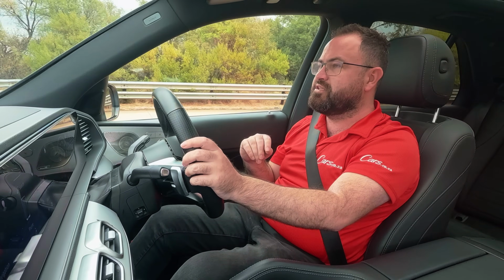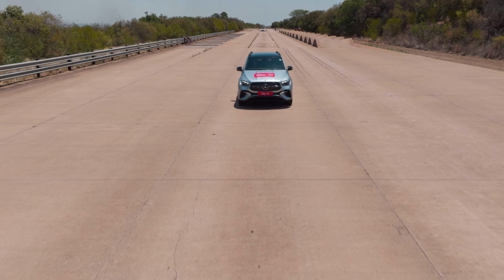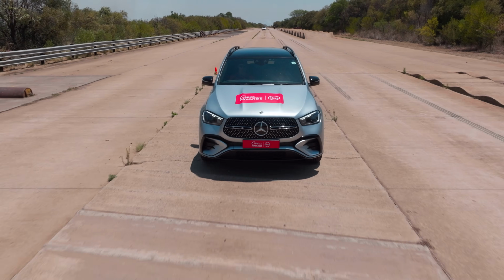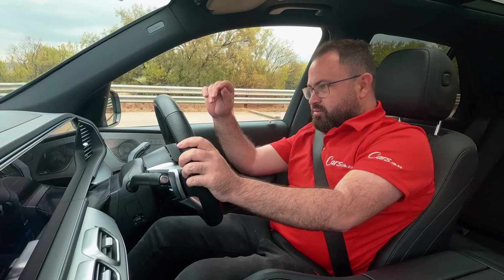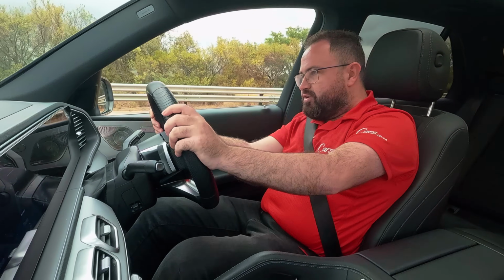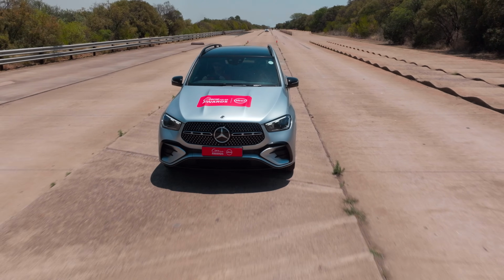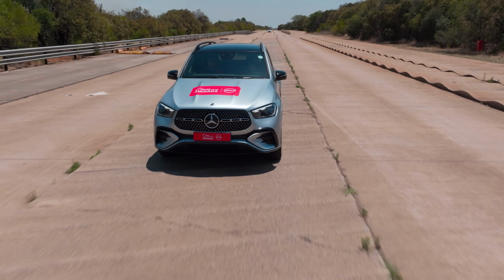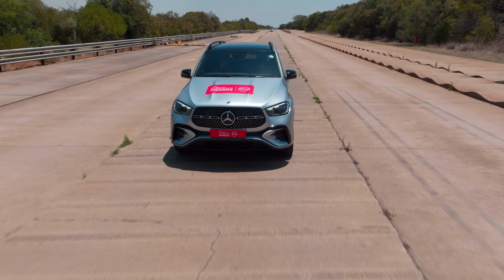Right, onto an undulating surface, sort of simulates potholes and that sort of thing. Yeah, this is better. Oh, it's very exciting. Okay, I feel like I'm being jumped around quite a bit, but it is nice and smooth. Oh, wow. Okay, God, I had to really brace my core there.